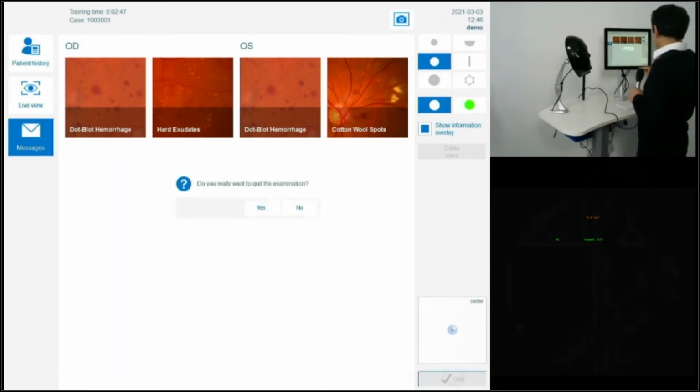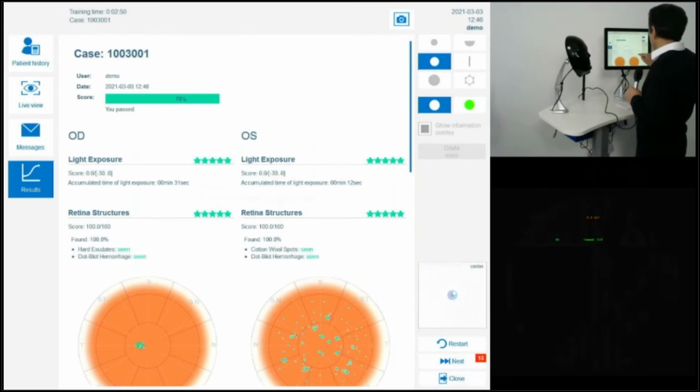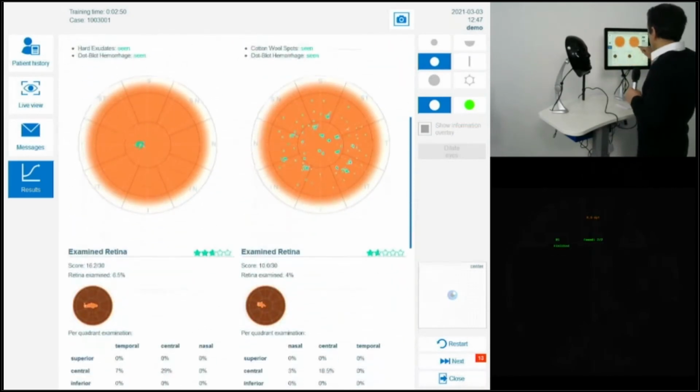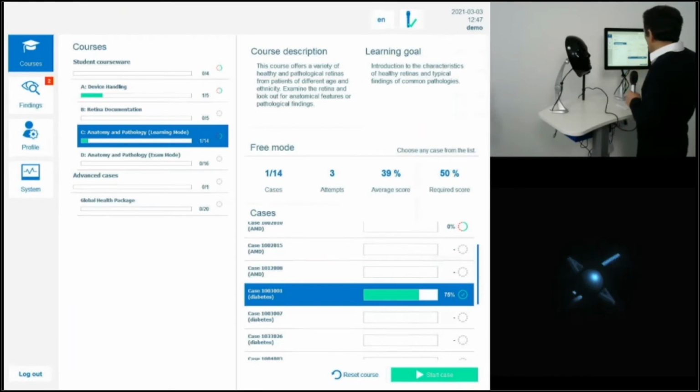And when I'm finished, I press quit. The system gives me my evaluation, and then I can move on to the next case. So that was an example of level C.